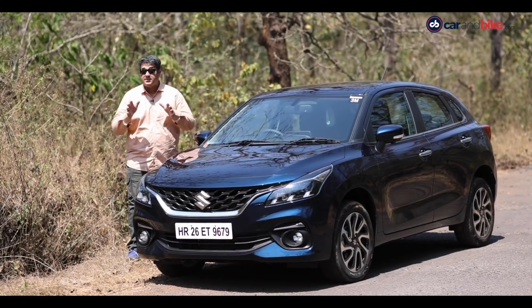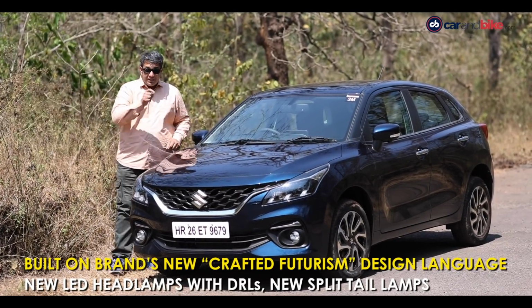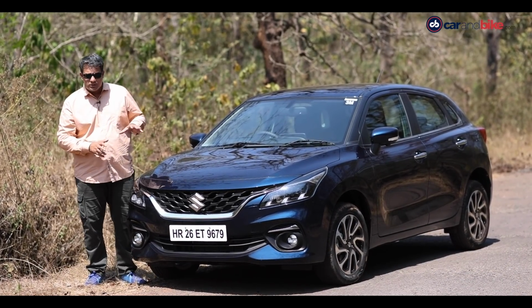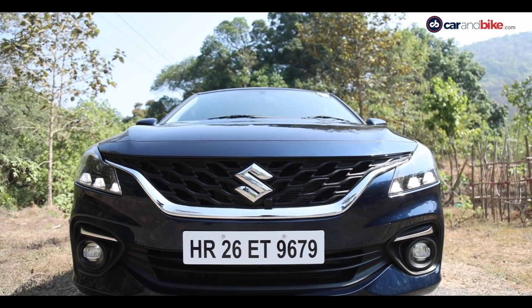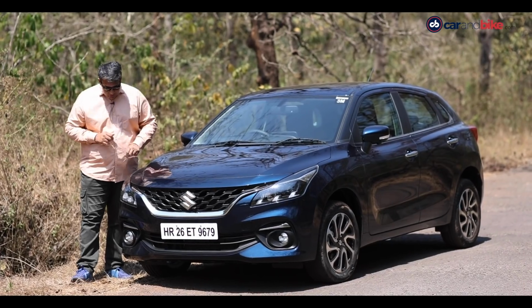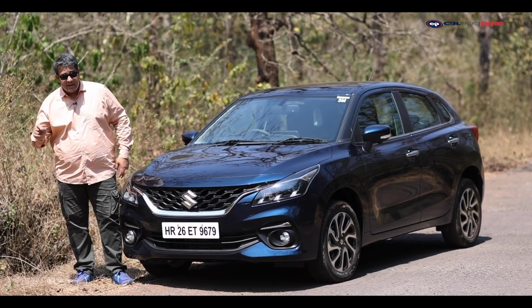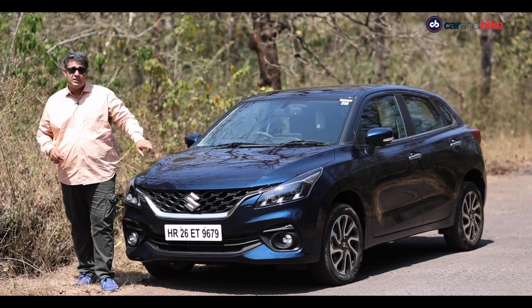Crafted Futurism. That's what Maruti Suzuki calls its all-new design language. And the Baleno is the first car to get this new design language. If you see, it's very evident in the way the car looks. Now, the headlamp cluster is all new, the front bumper is all new. Well, we were told that a lot of panels are new on the entire car. But if you look closely, you see the signature LED DRLs. Now, these are available only in the top-end model. It is not standard on the car. And then you get these nice looking projector headlamps on both the ends.